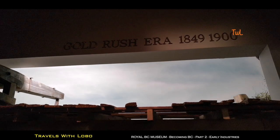Next, we come upon the Gold Rush era, 1849 to 1900. I would say nothing built early BC more than the Gold Rush era. I know that Victoria prospered as a town during the Gold Rush era.